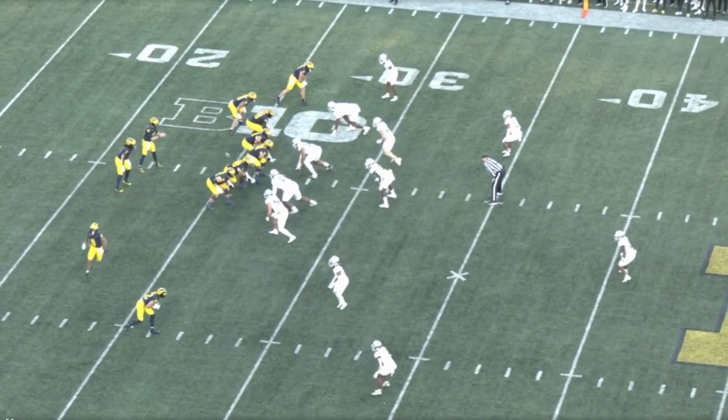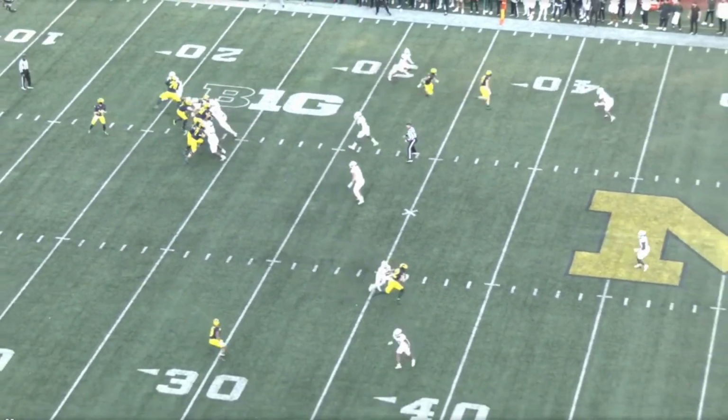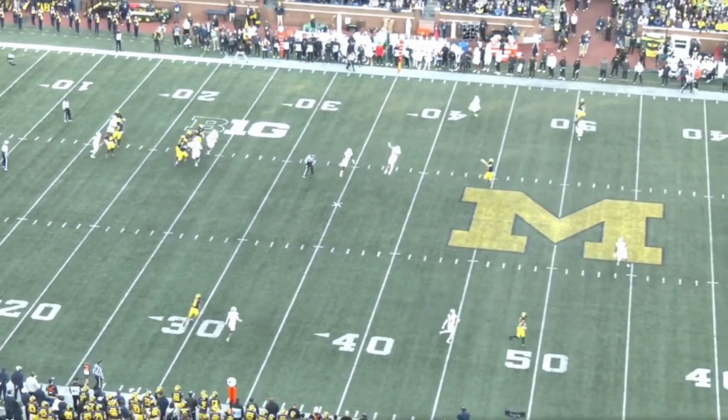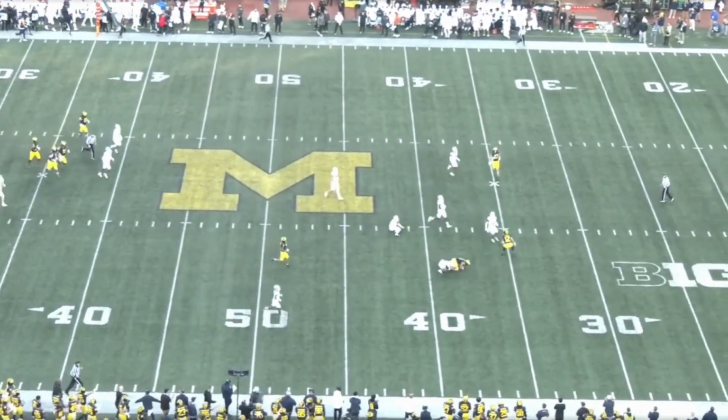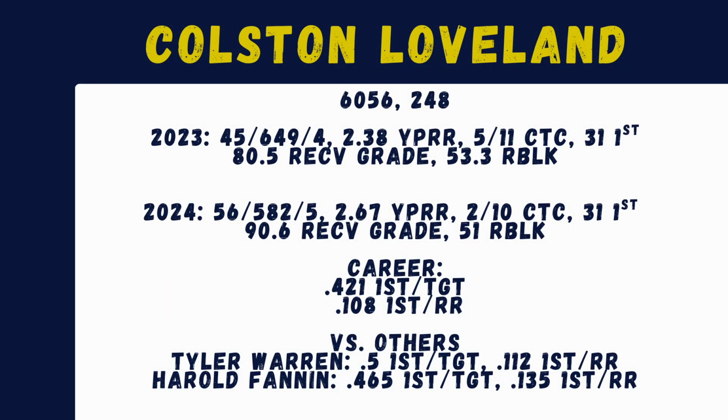Michigan tight end Colston Loveland has the skill set and the upside to become a focal point in the passing game for an offense, while also letting the formation be adjusted because of what he can do in line as well. So Colston Loveland, 6'5", 248, which I think is very, very encouraging to see him play at that size, and we'll get into why that is.